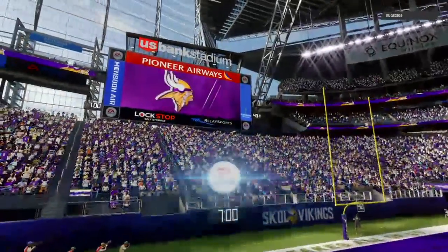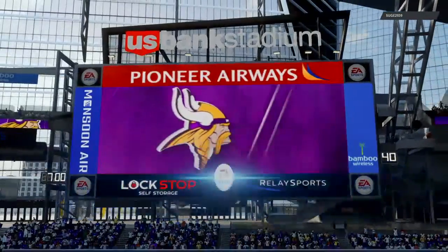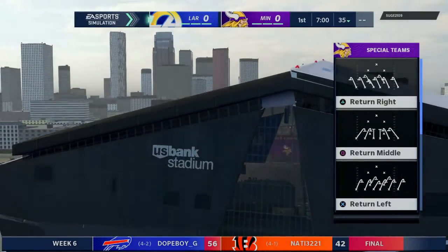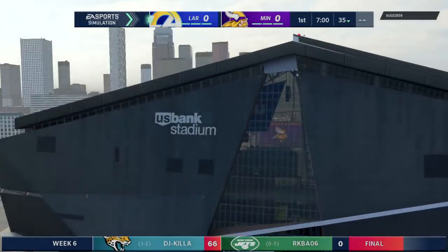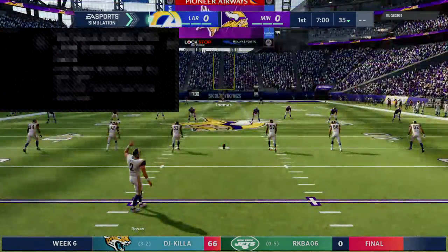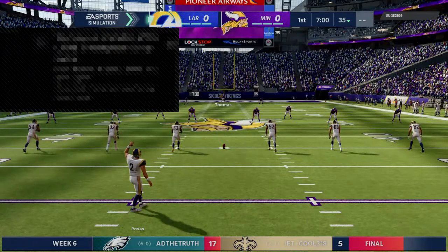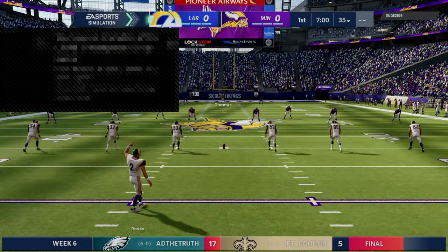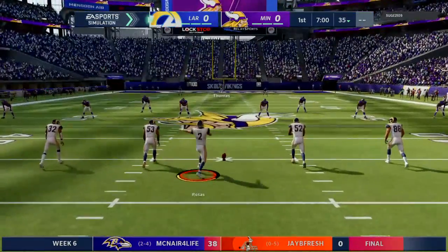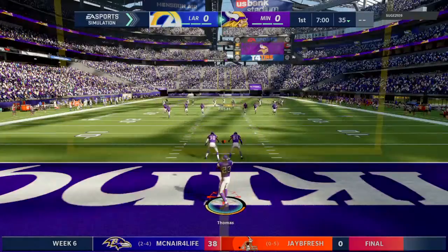At the stadium that played host to Super Bowl 52, the wondrous U.S. Bank Stadium in Minneapolis. The scene a few moments ago, here it is. It's unlike any other in sport as both teams made their way out of the tunnel. These folks are fired up as their guys are ready to do battle between the Los Angeles Rams and the Minnesota Vikings. Set to go now in Week 6 of the NFL season, and we are underway.